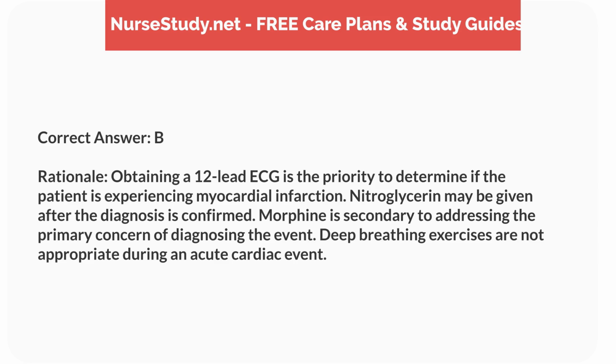Correct answer, B. Rationale: Obtaining a 12-lead ECG is the priority to determine if the patient is experiencing myocardial infarction. Nitroglycerin may be given after the diagnosis is confirmed. Morphine is secondary to addressing the primary concern of diagnosing the event. Deep breathing exercises are not appropriate during an acute cardiac event.